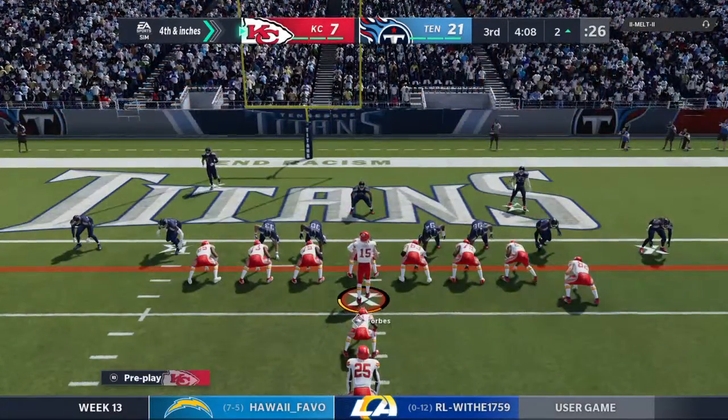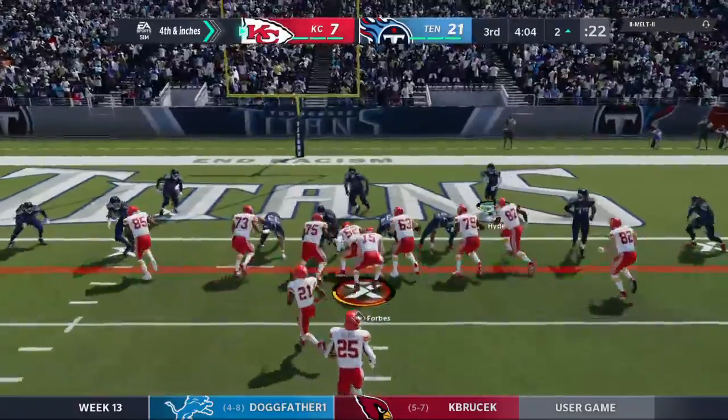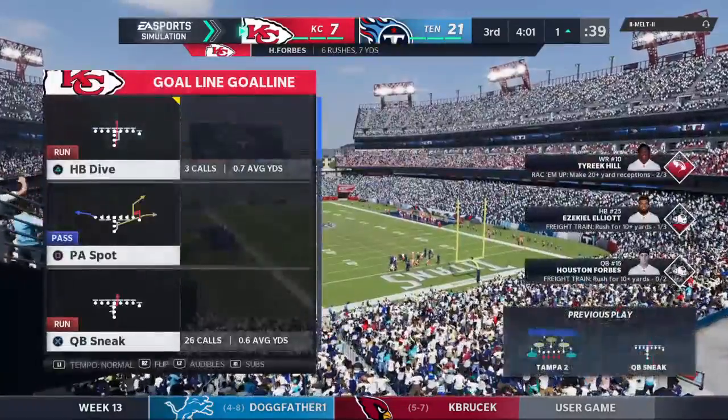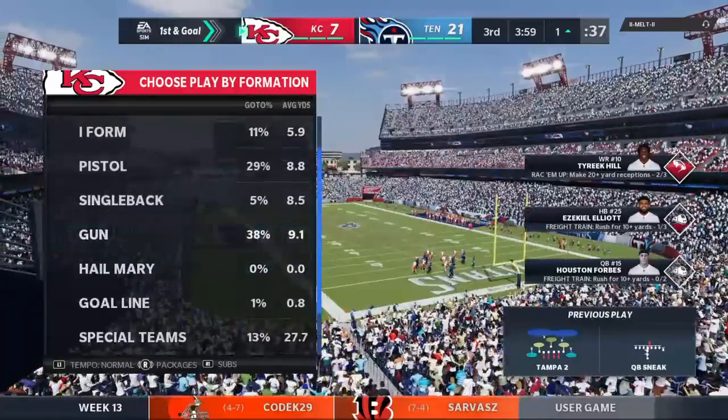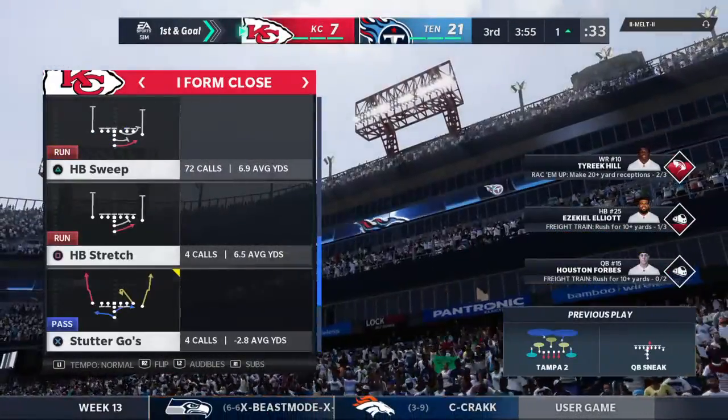Line of scrimmage, the 2. They can still get a first down if they just get a yard out of this on fourth and very short. They'll try and sneak it here. He didn't get the touchdown, but he did get the first down as he's tackled at the 1.